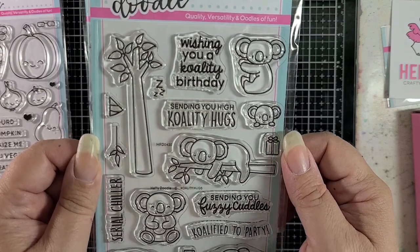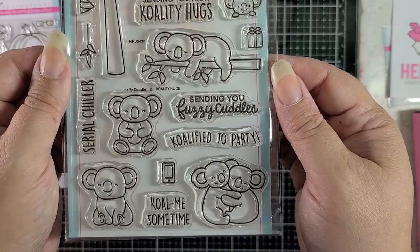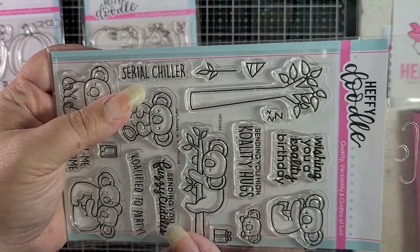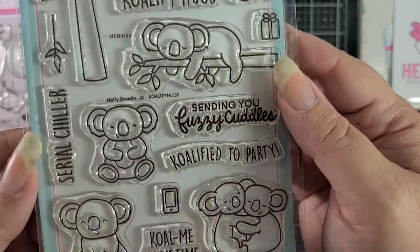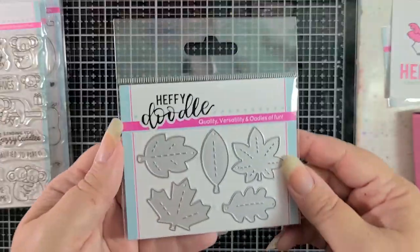So wishing you a Koality birthday, sending you high Koality hugs, sending you fuzzy cuddles, koalified to party, koal me sometime, and this is my favorite, cereal chiller. That's totally me. Cereal chiller. Love this. Oh my gosh, this guy is so cute. And then this one can hold the phone. I can't. Ridiculously cute.